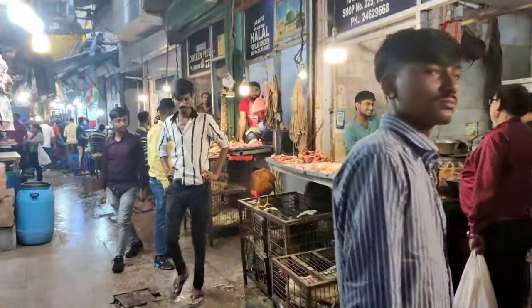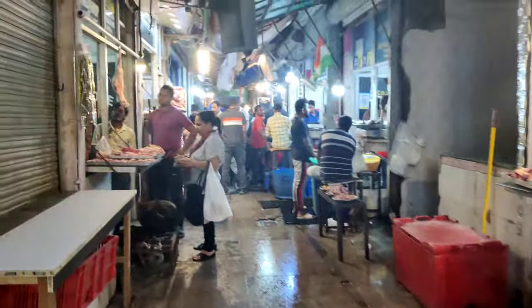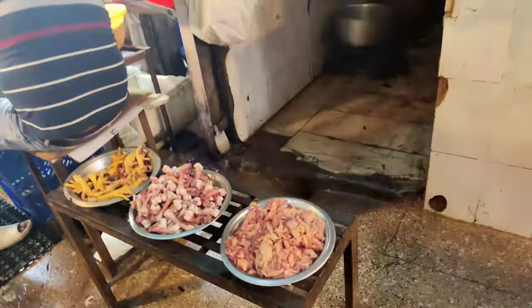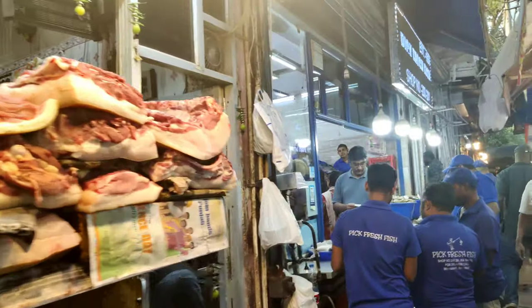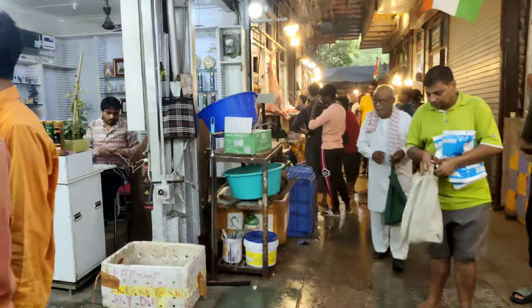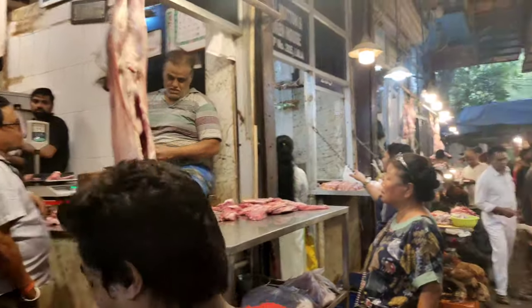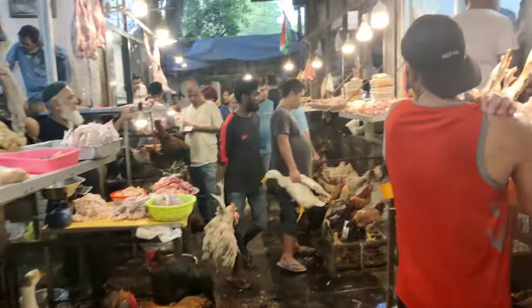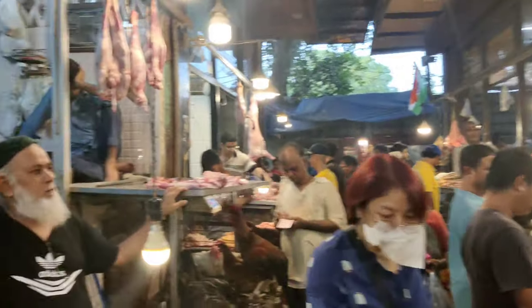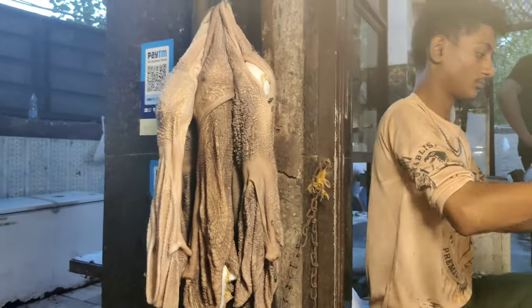There are a lot of meat shops on both sides. Only meat shops are here. Here different parts of goat are sold. This is leg, this is lungs, this is stomach.